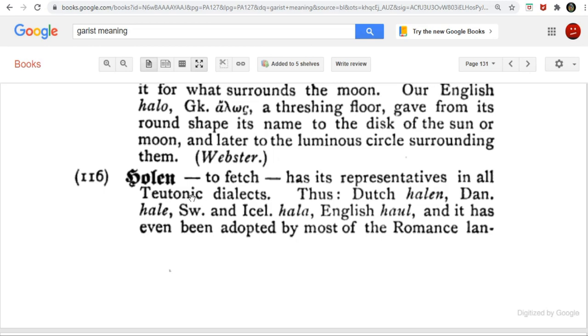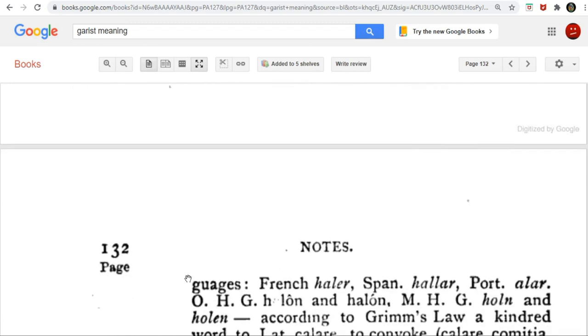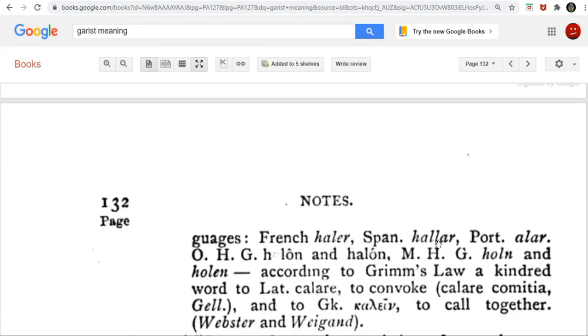And the IK would be in the Greek, as in the tone, to shape the tone. And thus the Dutch is the hauling, the Danish is the hail, Swedish and Icelandic, holla. English, the hall. And it has even been adopted by most of the Romance languages. French, holler. Spanish, holler.